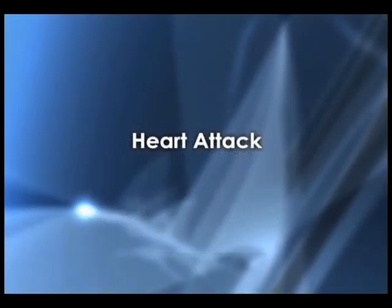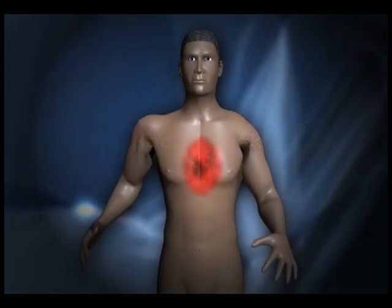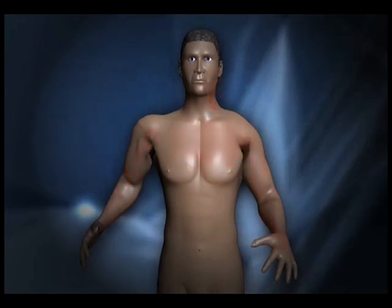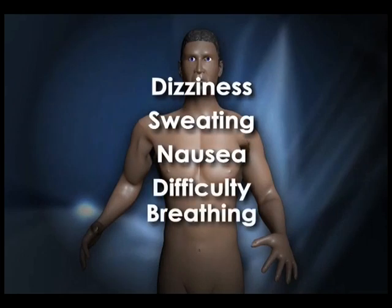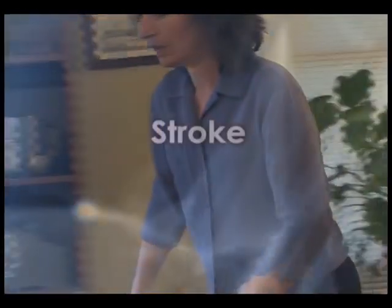One emergency that requires immediate attention is a heart attack. Be aware of the signs and symptoms of a heart attack. They include chest pain, pain that radiates within the shoulder, neck, or arms, dizziness, sweating, nausea, and difficulty breathing. Remember that a woman's symptoms are less predictable, and she may not experience chest pain. However, she will often have shortness of breath, nausea, and vomiting. If you suspect that your client is having a heart attack, call for emergency medical assistance immediately.